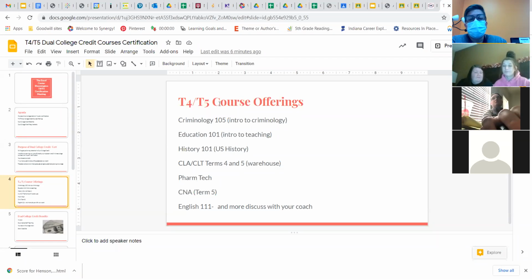We will offer CLA or CLT, which is Certified Logistics Associate and Technician. More information about that later, but it relates to warehouse. Just know that you would need to take it both terms 4 and 5. We always offer Pharm Tech, and I think that's pretty self-explanatory. You work in a pharmacy setting. Certified Nursing Assistant will be term 5. And then also another college course that was on the bottom is English 111. There are other college courses that you can take, but please communicate your interest and needs to your coach individually.